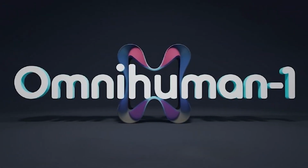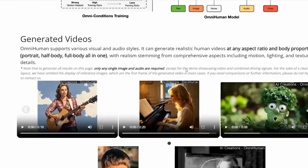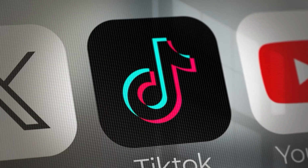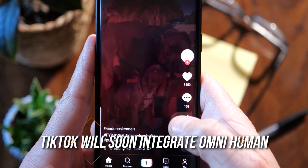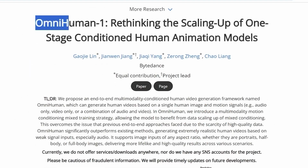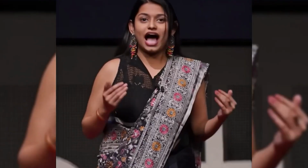Now, you might be wondering, what are the use cases of OmniHuman? The potential use cases of this technology are exciting, especially for its sibling company TikTok. I believe TikTok will soon integrate OmniHuman as a feature. Imagine having OmniHuman as a feature that allows users to create and engage with desired figures, or even create compelling marketing campaigns with lifelike characters. It could revolutionize advertising by making it more interactive and personalized.